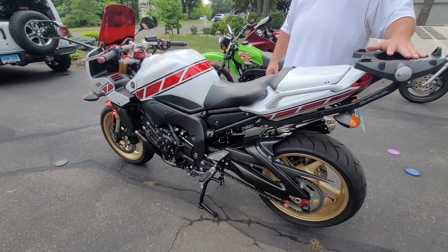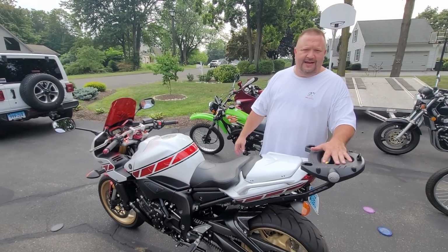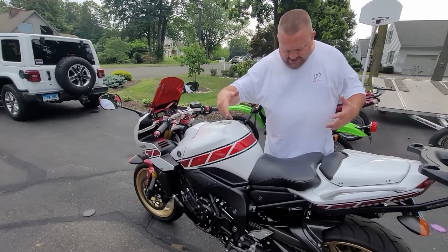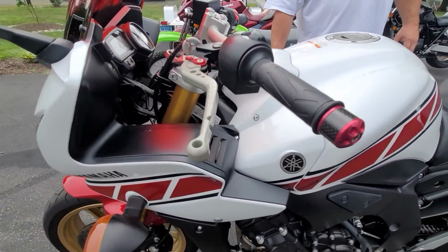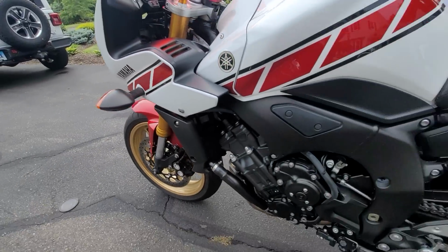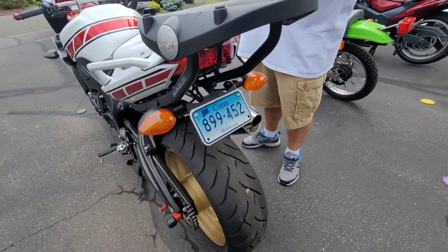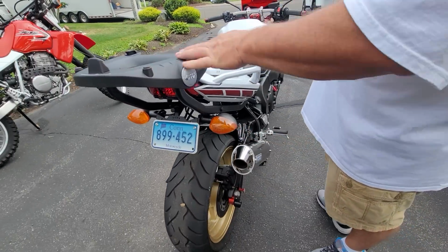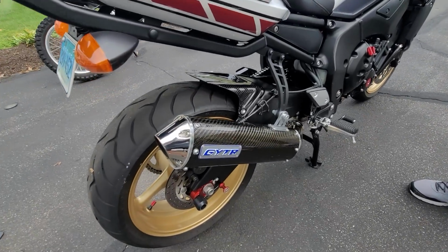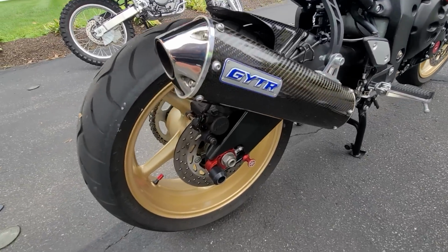It's beautiful. I bought every GYTR accessory available for it when the catalog was out from genuine Yamaha. All the little bar ends and the little doodads and the engine covers and the oil caps, that sort of stuff. The carbon fiber exhaust, and then I added several other things. It's got a Givi trunk setup if you want to take a blast up out on the road someday. The pipe is just beautiful, GYTR carbon fiber. It's got an Arrow header and a GYTR muffler.